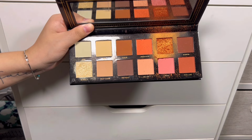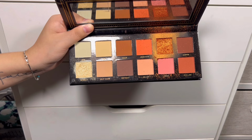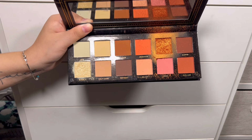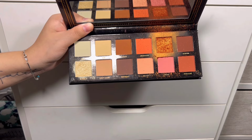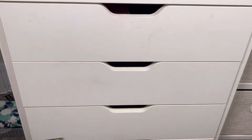And let me tell you, the quality of this is amazing. It's outstanding. This is the only Ace Beauté palette I do have, but I do want to grab quite a bit more. I know they are rebranding, so I don't know when they're going to come out with another thing for sure, but I really love this palette, so yes.